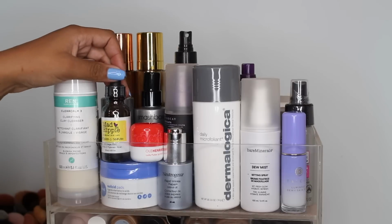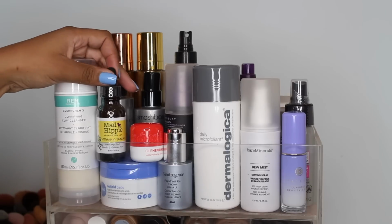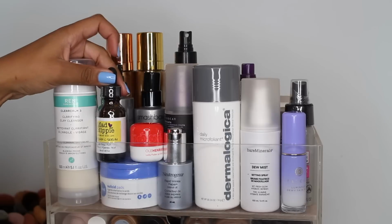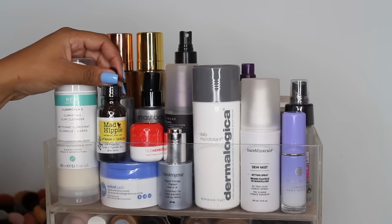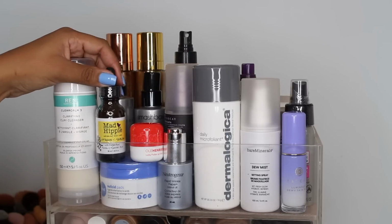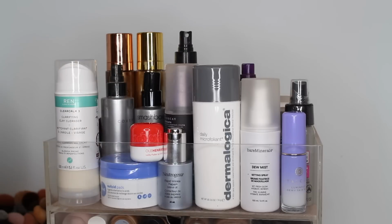Then next, I have something here from Mad Hippie. I've actually never tried anything from them, but they reached out recently and I was curious to try their vitamin C serum. I love vitamin C for the skin, great for dark spots, brightening, evening the skin tone. So again, this is brand new, as you can see, it's still in the package.